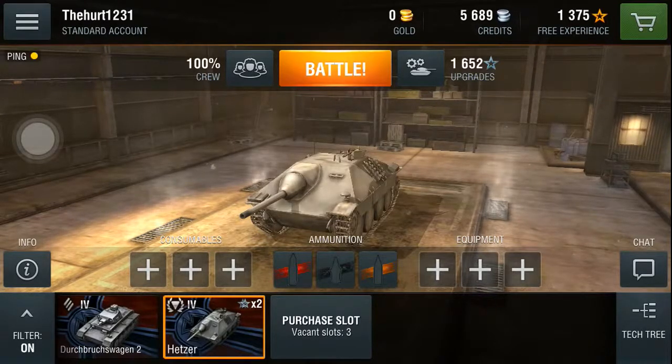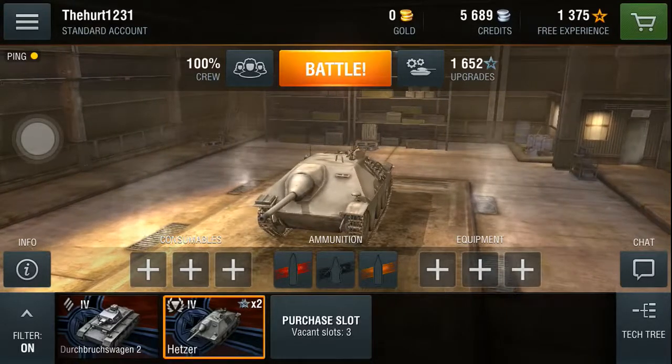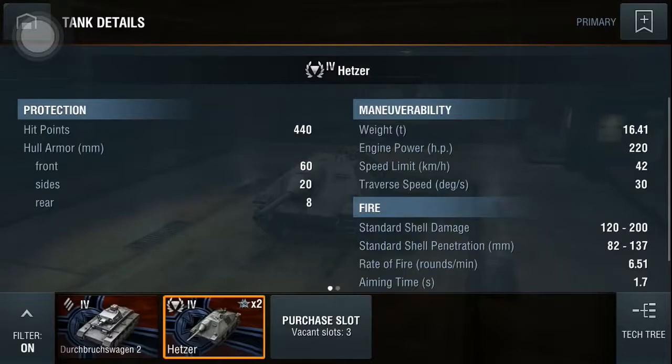So let's take a look at the other general stats of the Hetzer. 440 hit points. It's about average for the tank destroyers. There are some with more, there's some with less, so it's okay, could be better.